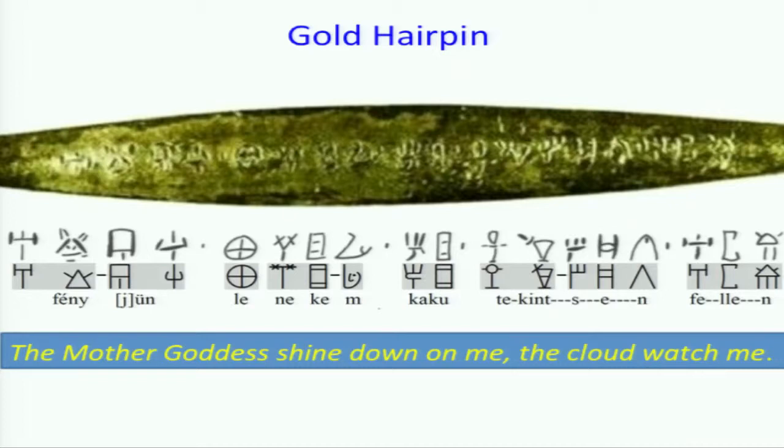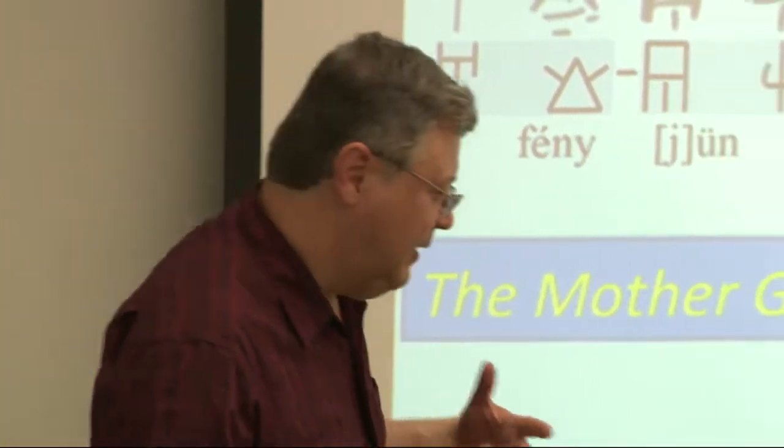shine, okay. This is down, to me, kaku, ancestor, mother, something like that, and so on. The meaning apparently is the mother goddess shine down on me, the cloud watch me. So these are kind of a little prayer.